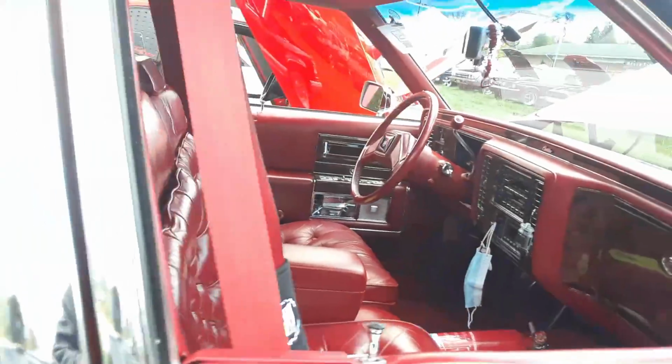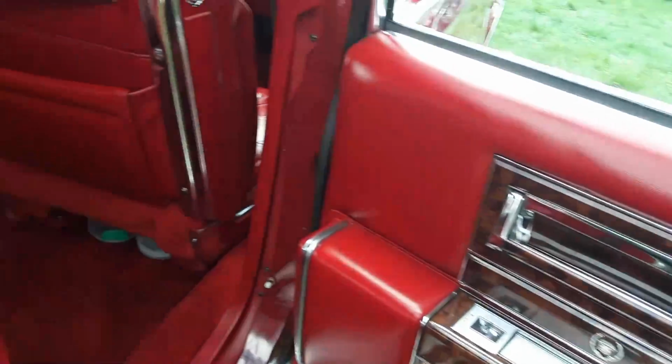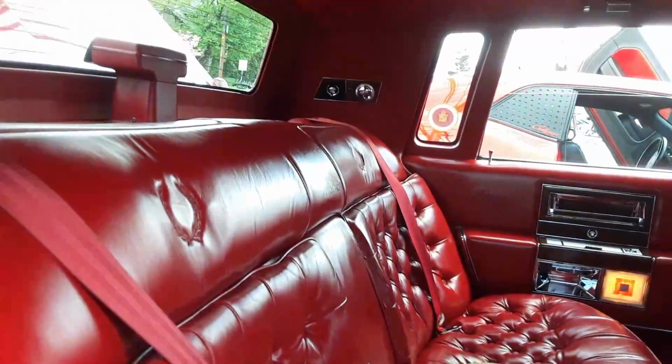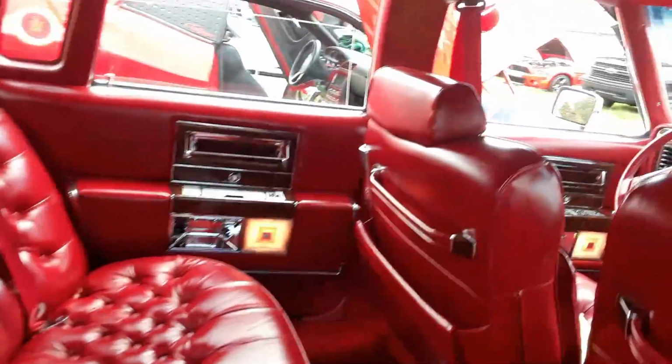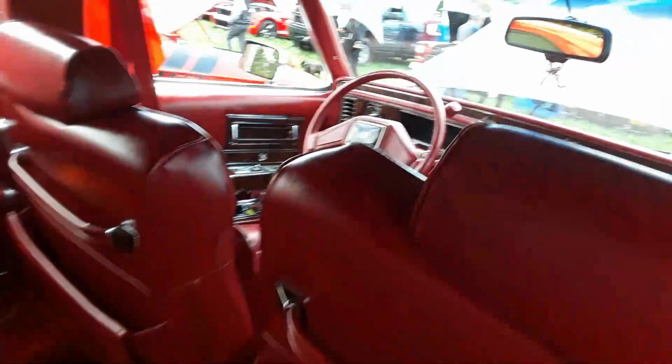Oh, thank you. Open the back door. Look at this. The D'Elegance. Is that beautiful? Is that a nice place to live or what? Gorgeous. Just gorgeous.